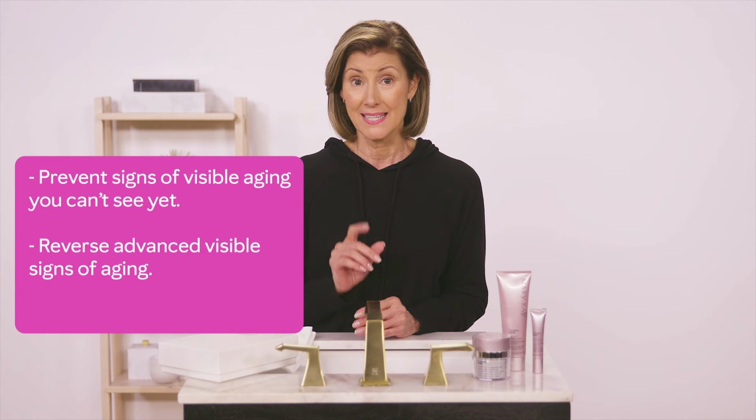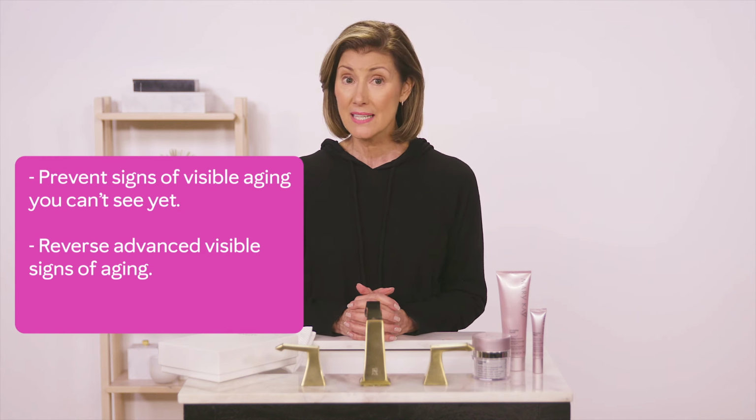Mary Kay Clinical Solutions has introduced a new level of dermocosmetic performance that can help you supplement your nighttime skincare routine. It's powered by pure, high-concentration retinol, which is the gold standard ingredient dermatologists recommend to help prevent signs of visible aging that you can't see yet and reverse advanced visible signs of aging. Follow along as I show you my nighttime skincare routine for healthy, younger-looking skin.